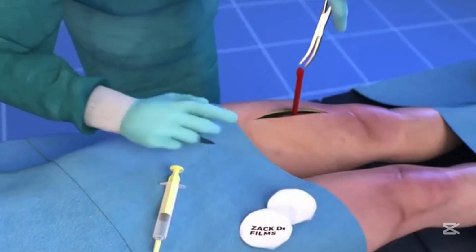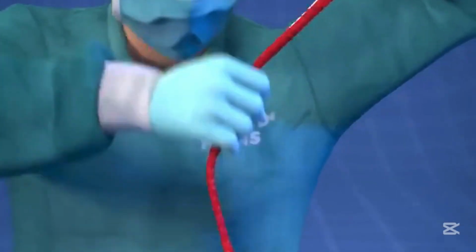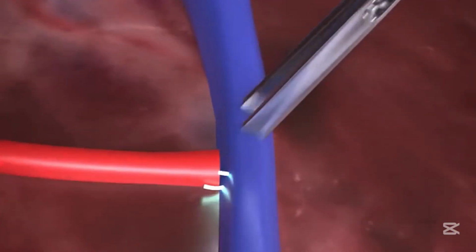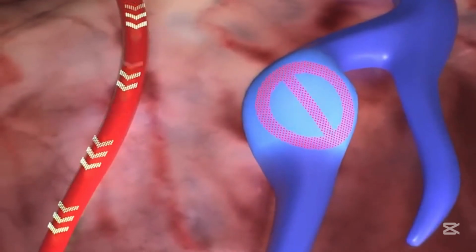A surgeon will remove a healthy vein from your leg if you have a blocked artery. Then they will open up your chest and stitch one end of the healthy vein to the clogged artery right above the blockage, and the other end is stitched right below it, creating a bypass around the blocked part of the artery. The blood is redirected through the transplanted vein, which restores your blood flow.